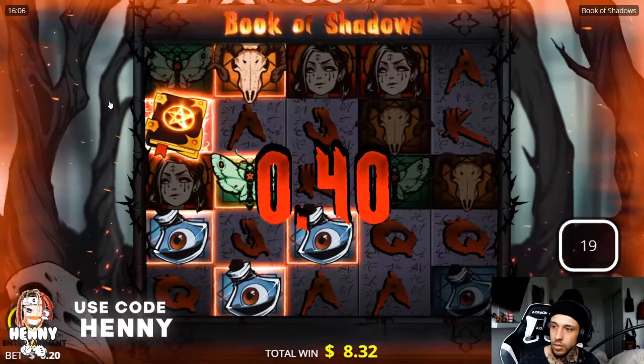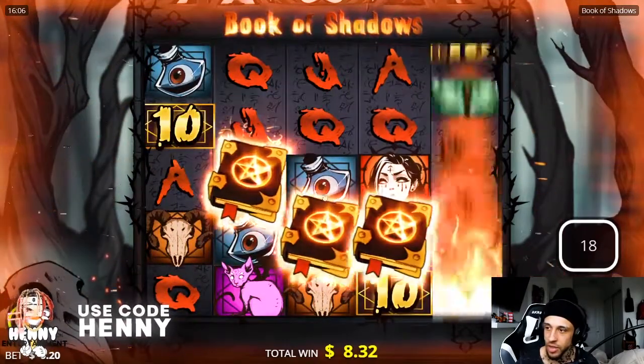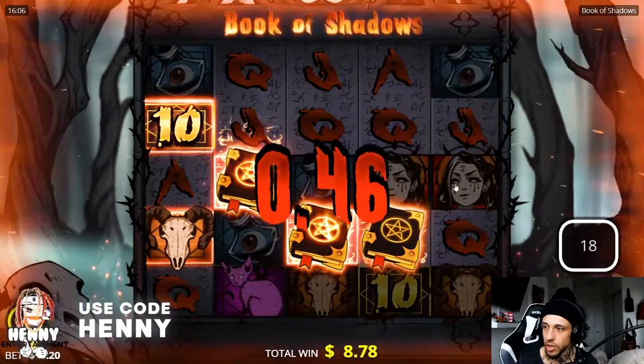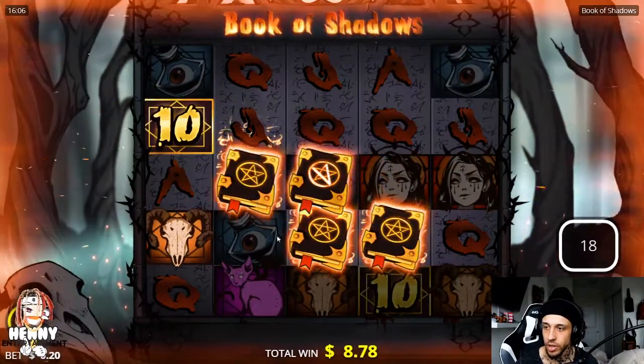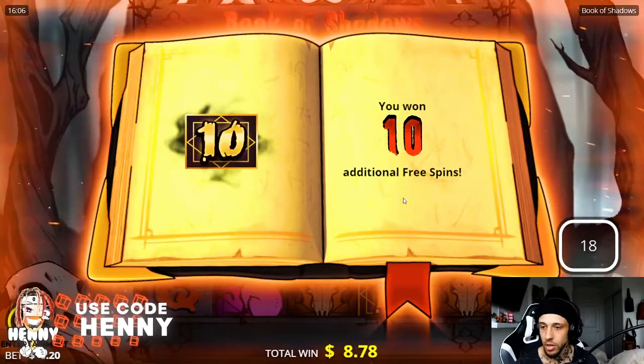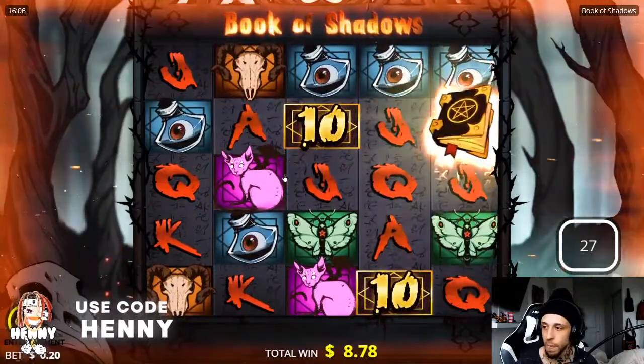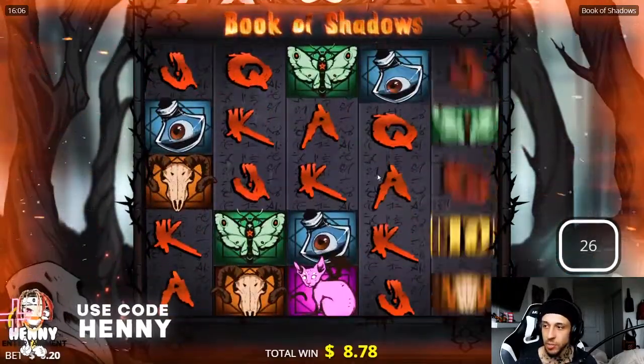Let's go. Look at the top symbols, man. Do you guys see what I'm talking about? They show up tons. Wow, again? Holy Jesus. Look, 2, 3, 3. The top symbols are there. You just need to roll it on this part. So, 100%, I think it has potential, but I think this part is insanely hard to get. We have 26 spins.